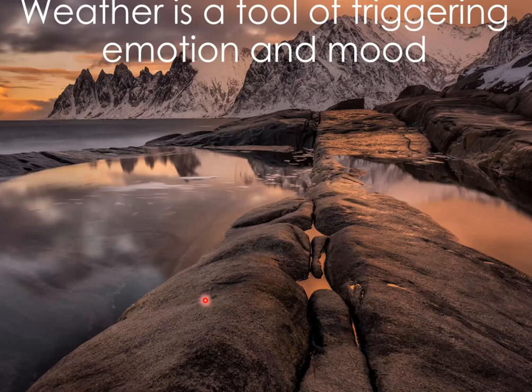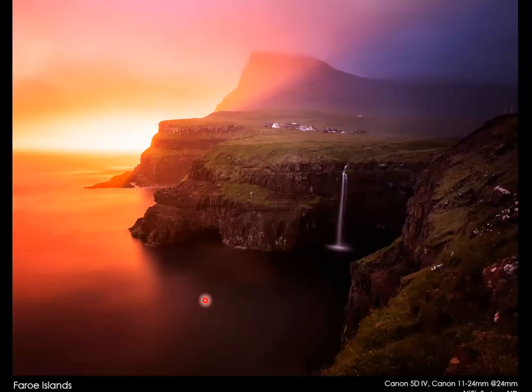As I mentioned before, portrait photography and documentary photography can easily trigger emotion from the expression of the face, the special moment, or the interaction between two people. As for landscape photography, weather is probably the most important tool for evoking emotion in the viewer. So let's take a look at this example.